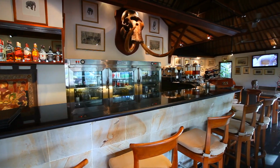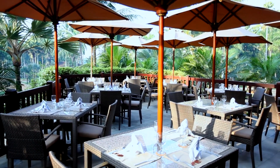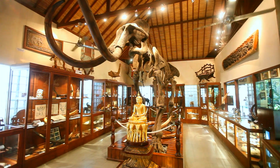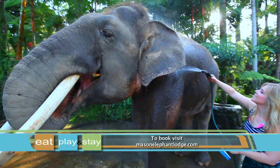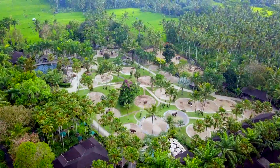Enjoy a drink at the bar and lounge, or a meal on the deck at the Mammoth's Head Bar. You'll also find an on-site gift shop and elephant museum to explore. Whether you're an animal fanatic, elephant enthusiast, or just a traveller looking for a one-of-a-kind experience, Mason Elephant Park and Lodge is the perfect place for your next adventure.